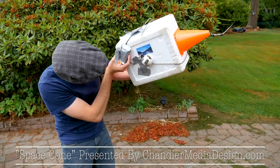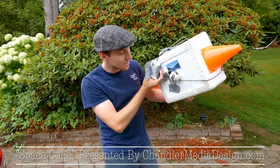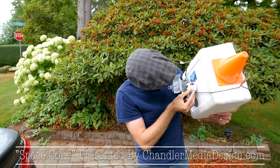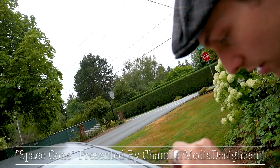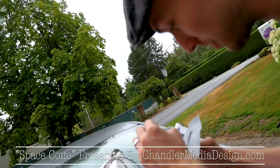The 360 camera actually did survive. I don't really see any cracking. Looks a little moist. Is it still recording is a good question. No, it is not recording. I assume on impact it hit the button. There's a green light on the side. Battery says it's still full. Are we still recording? We are still recording, would you believe that?